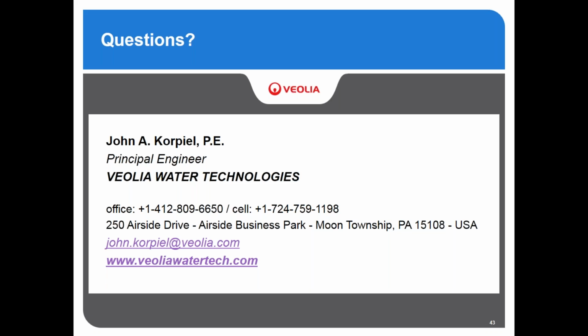Okay. Here's the one that came in a little bit ago. Can you comment on the upper limits of chemical constituents and impurities that the ROS system can handle? Namely the upper limits of barium and strontium, which are elevated in the Marcellus.